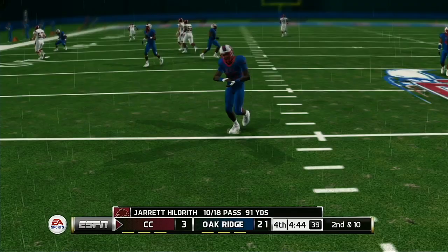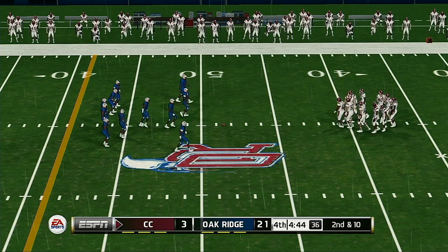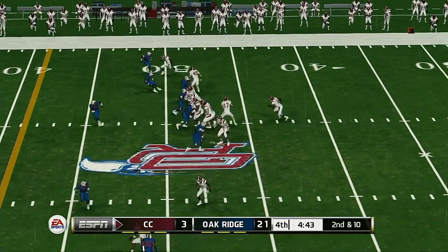Zips it to the tailback, incomplete. Brad, I think this is a case where the running back started to peek up and think about the defender before he caught the football. You always hear about guys hearing footsteps. I think he heard footsteps there, didn't allow him to catch the football.